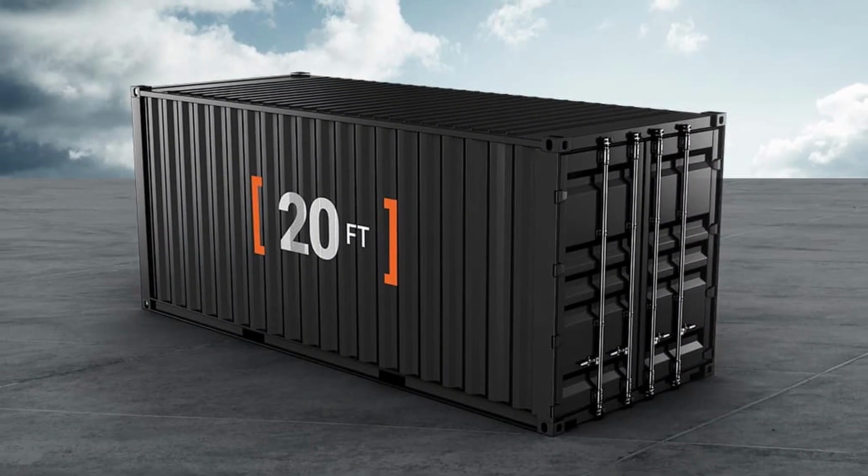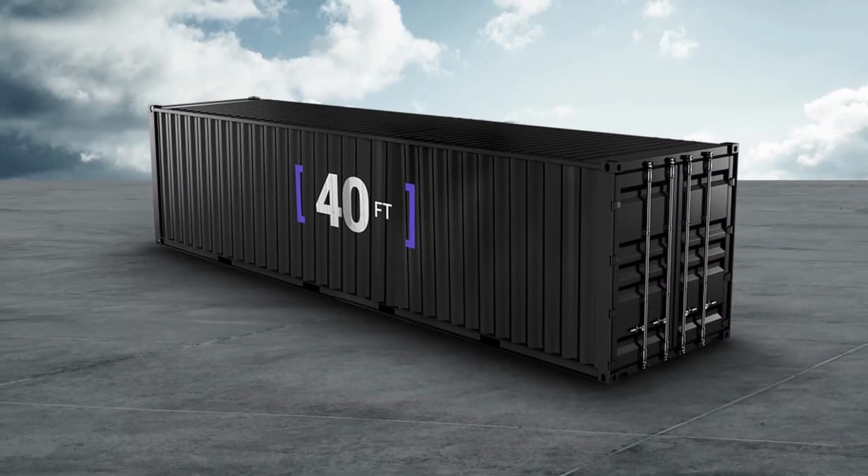So let's say, containers, there's 2 types. There's more types, but you can divide them in 20 foot or 40 foot. There are some also that are high cube. So a 20 foot container on average is gonna be around 50,000 baht. If you go for a 20 foot high cube, it's gonna be about 70,000. So of course, always depends on the quality.